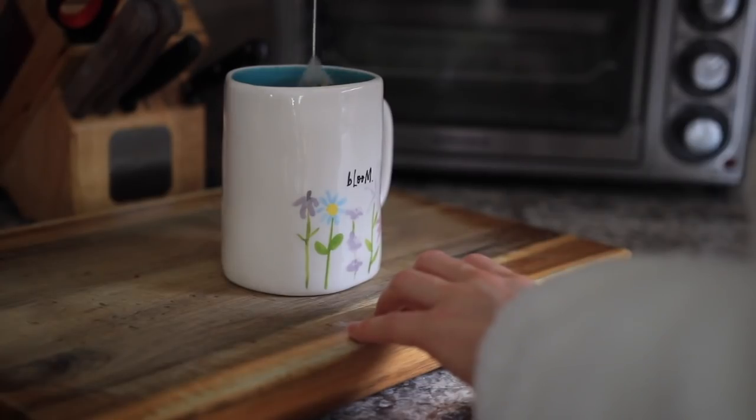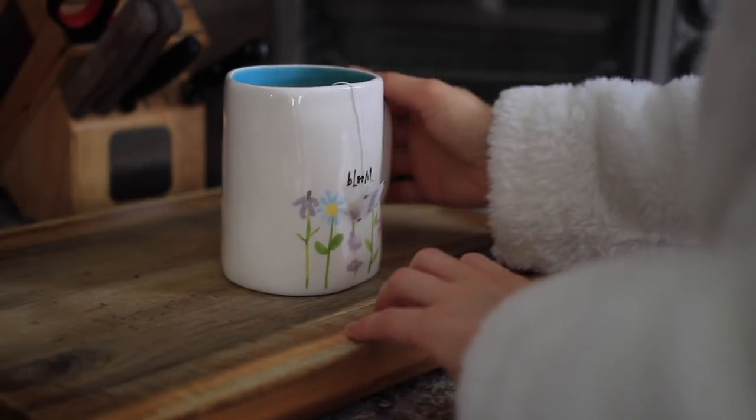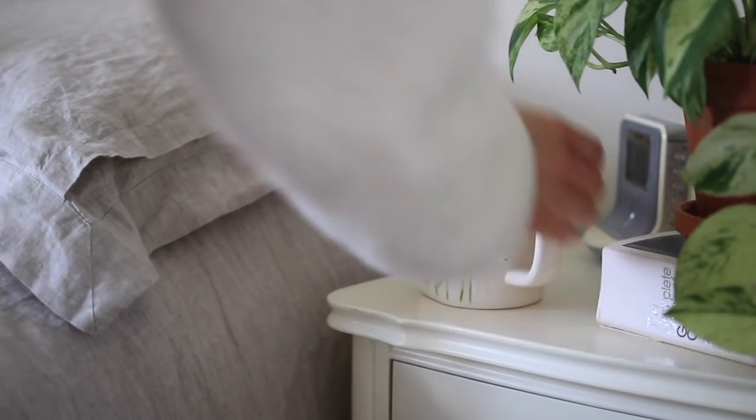And in the morning I really love to have tea. Now in a lot of my other morning routines or what I eat in a day videos, I share the teas that I'm drinking, because I do drink a lot of tea, but especially in the fall.